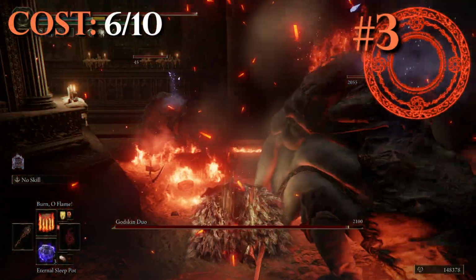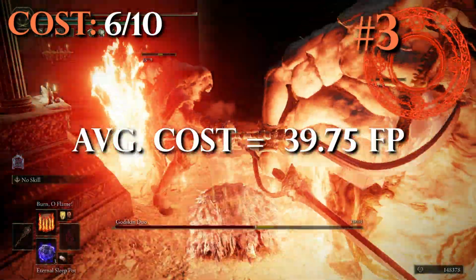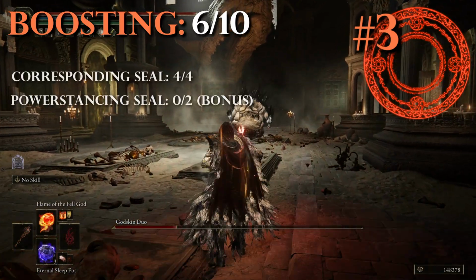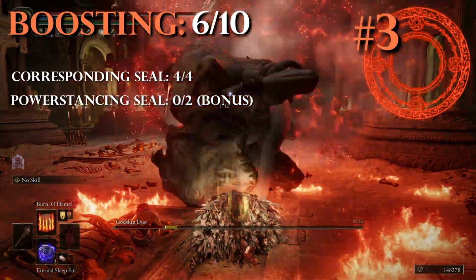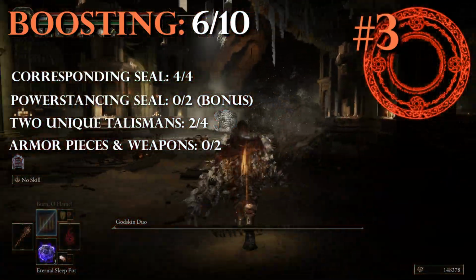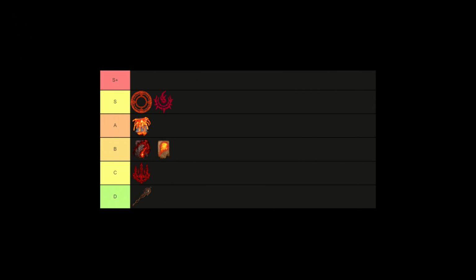Though admittedly pricey with an average cost of 39.75 FP and 2 dual slot spells, this school certainly pays for itself. Boosting, 6 out of 10. As stated, the Giant Seal is not the best, but having a seal at all is already good news. The Godfrey icon does boost all except Flame of the Fell God, but it will usually get the bonus damage from enemies not being aware of you, so no worries. Average score, 8.14. This puts the Fire Giant incantations into the S tier.